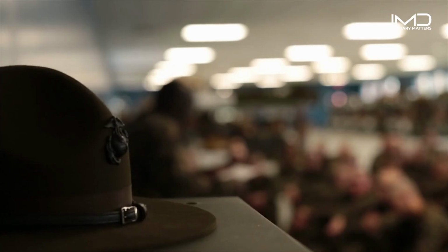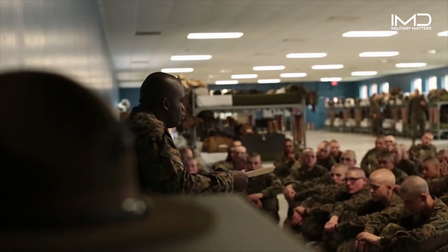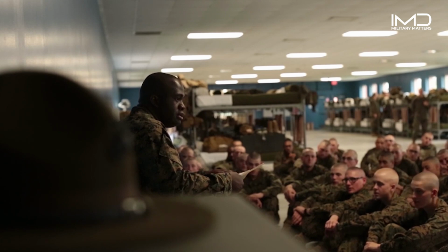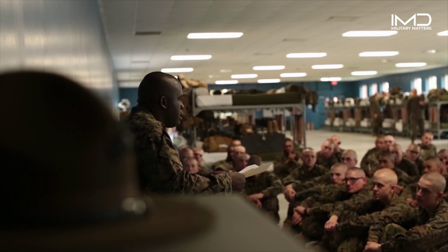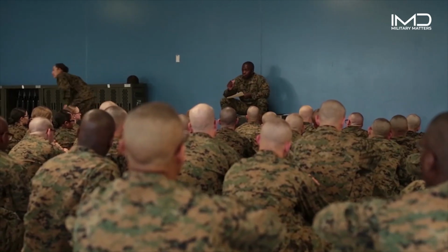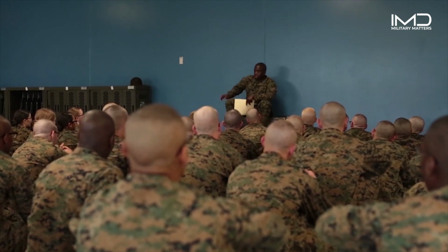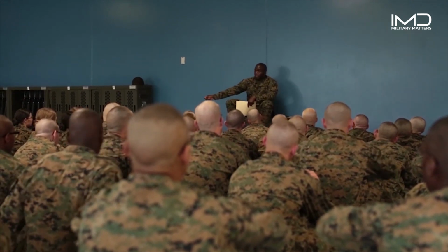The drill instructors will transition from trainers of recruits to mentors of Marines. The Marines will no longer address their drill instructor as sir or ma'am, but rather by the drill instructor's respective rank. These new Marines will be taught various subjects that are critical to success and growth in all aspects of their personal and professional lives.